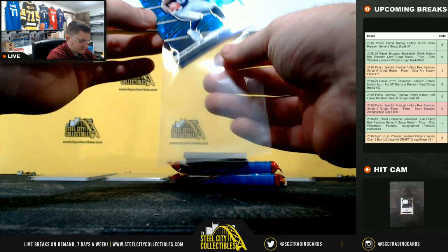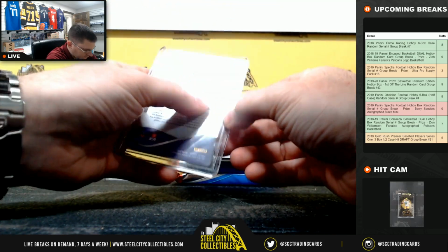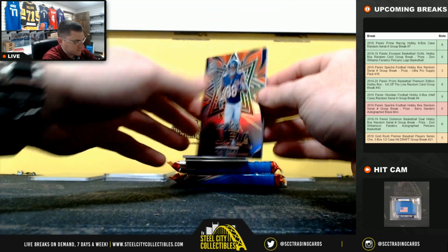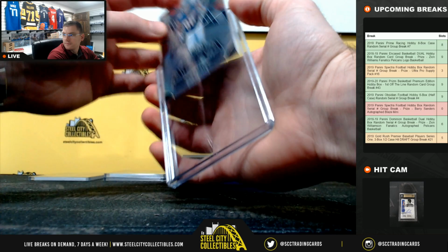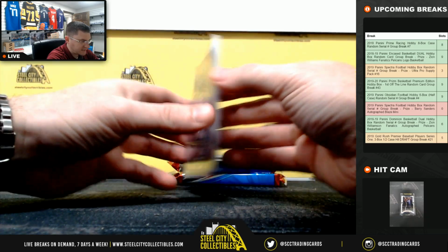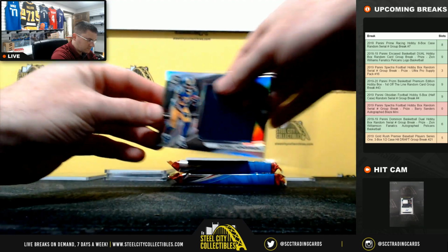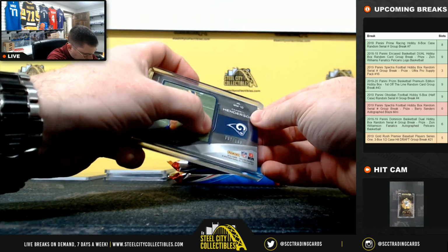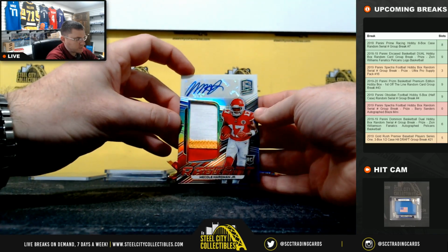Irv Smith, 44 of 50. So 4. Riley Ridley, 44 of 99. Right back to 4. Daryl Henderson, 87 of 199. 7. And McCole Hardman Jr.